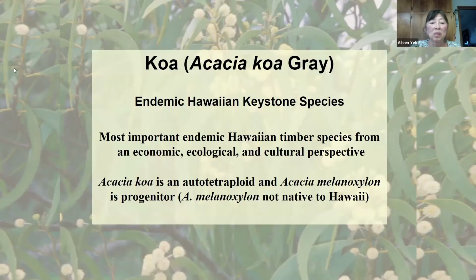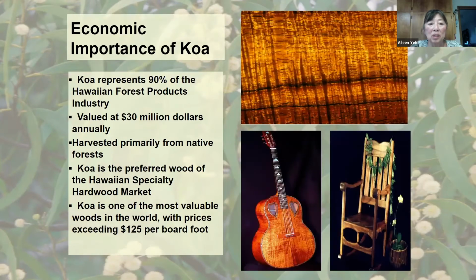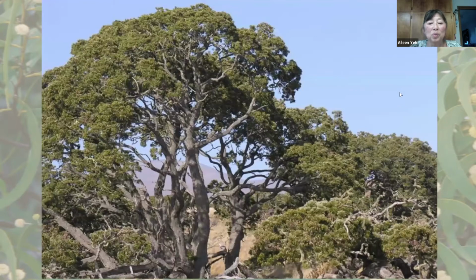And this is pretty much what everybody knows. It's an endemic Hawaiian keystone species. Important. The ecological importance: it provides habitat to many native birds and insects, nitrogen fixing, important watershed, dominant. And then more economic. We can skip this because we all know Koa is great. It's cultural, the primary wood for canoes. This is an old growth, I think on Mauna Kea.